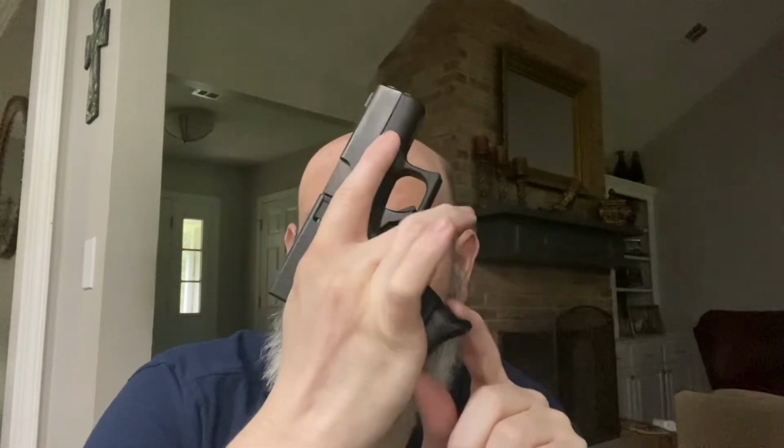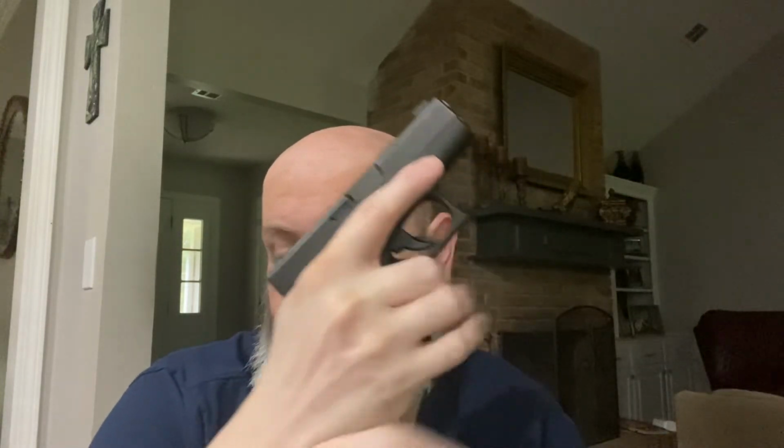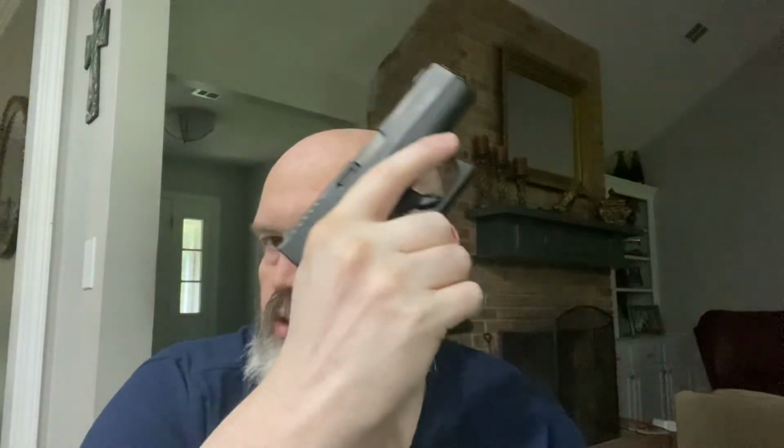But I also run Talon grips. I highly recommend Talon grips, especially on small guns, because this rubberized texture gives you a really good solid purchase. With that being said, with the magazines that have the little lip extension, I can get a really, really good grip. I can get a full grip with the flush fit mags, but that pinky is right there on the edge. So I do prefer the ones with that little bit of a lip extension, which helps give a more full grip on such a small gun.